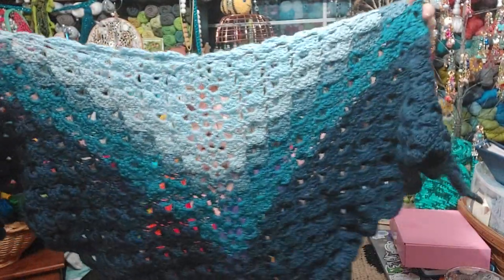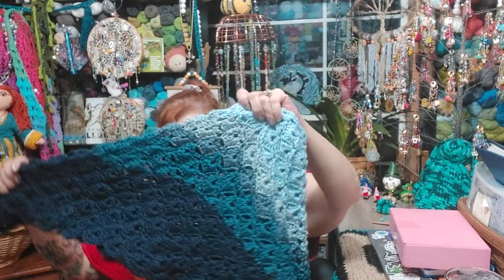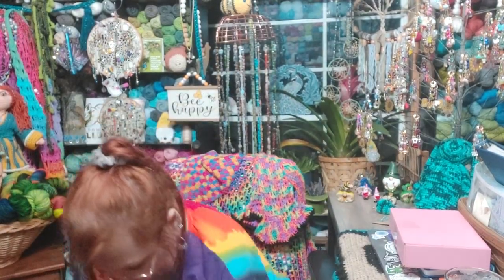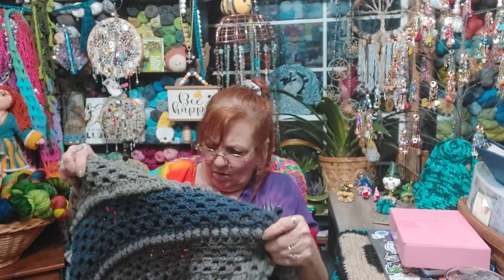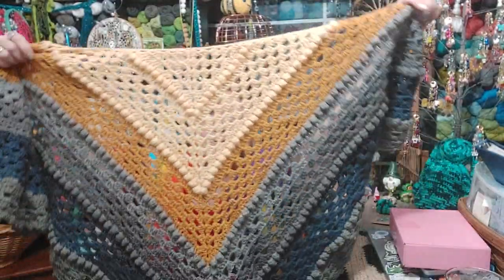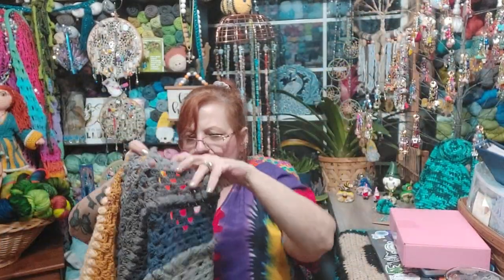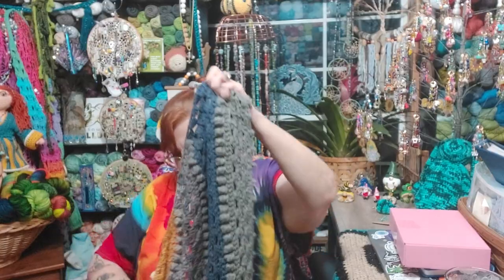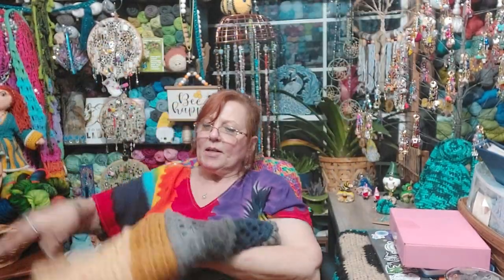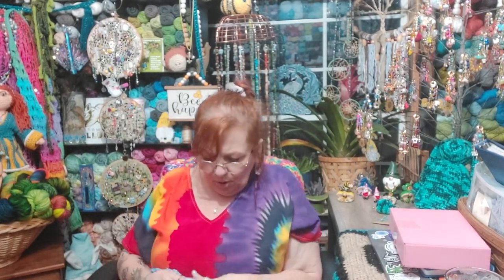People over there are just so doggone sweet. Oh, this is pretty too. Look here. Isn't that beautiful? Wow, great job. It's blue. Oh, there's another one. Let me see. Oh, this is the one with the bobble stitch in it. Aren't these pretty, you guys? The ladies over there are going to love this. My daughter, she's just so sweet. Here's another blue one.